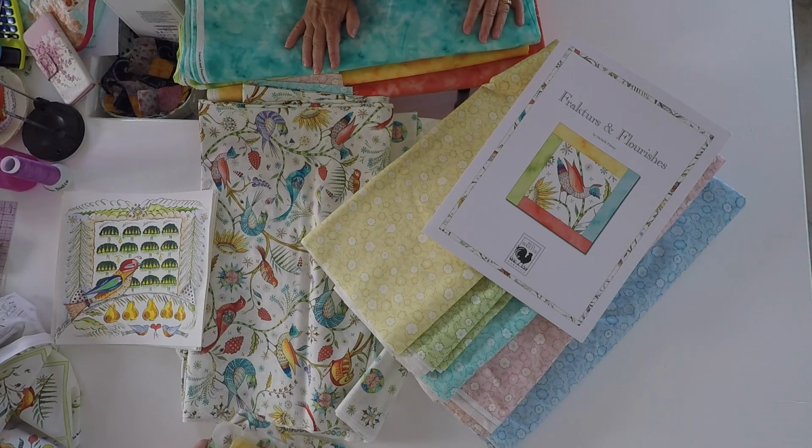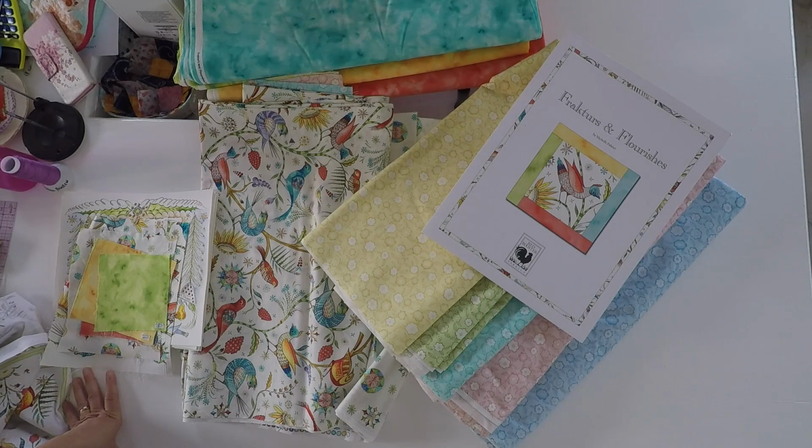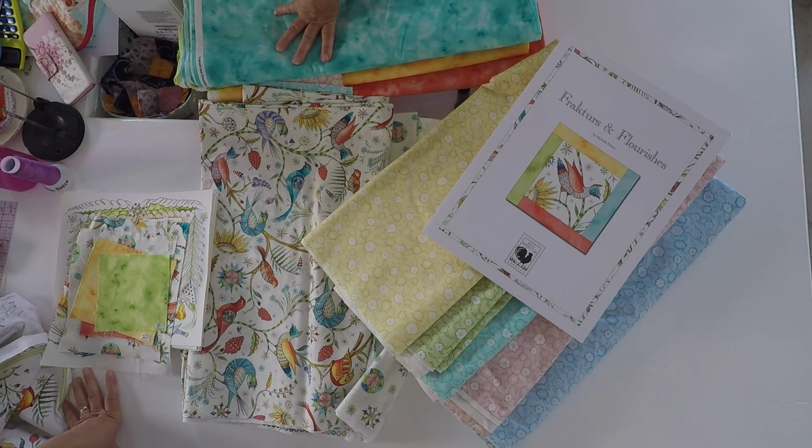So that, everybody, is Fracture and Flourishes. And this one is out in stores right now. This one came out in July. The other one was March of 17, right? So what's the best way to find out which store is carrying it? Ask their Red Rooster rep or their P&B rep. P&B Textiles. Or just do an internet search for Michelle Palmer Fabric, and you should come up with stuff.